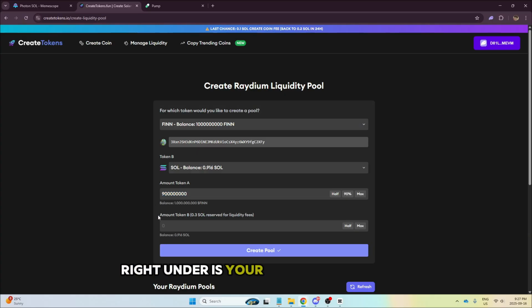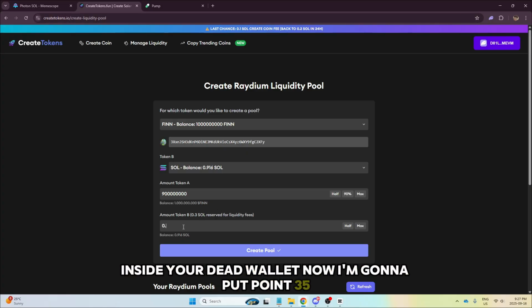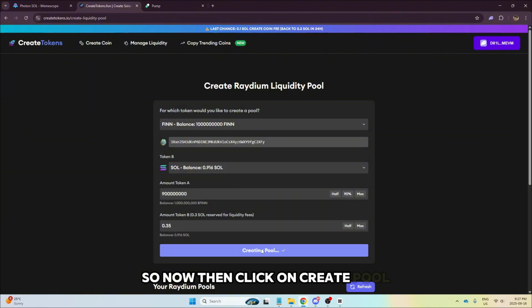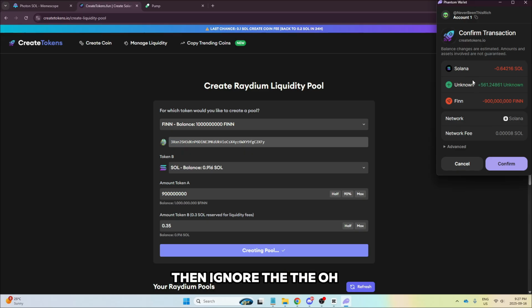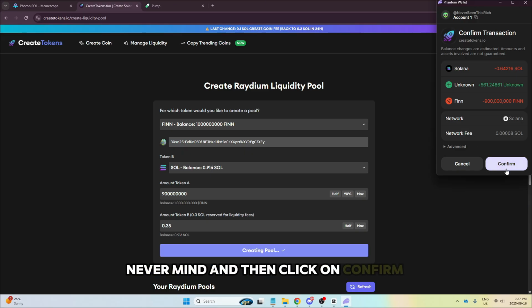Right under is your first buy into your own project. For the amount token B, you are not losing money here, okay? I repeat, you are not losing money here. It's locked into the pool. The minimum is 0.3 SOL, and when you pull out the liquidity later, that SOL comes right back to you, okay, inside your dev wallet. Now I'm going to put 0.35 Solana, then click on create pool, then ignore, never mind, and then click on confirm.